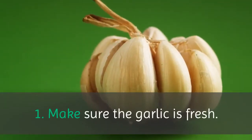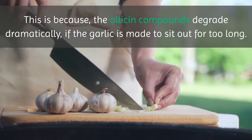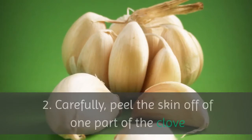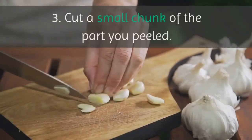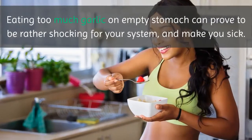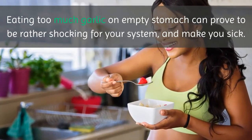1. Make sure the garlic is fresh. This is because the allicin compounds degrade dramatically if the garlic is made to sit out for too long. 2. Carefully peel the skin off of one part of the clove and keep the rest half of the clove in the refrigerator. 3. Cut a small chunk of the part you peeled. Eating too much garlic on empty stomach can prove to be rather shocking for your system and make you sick.